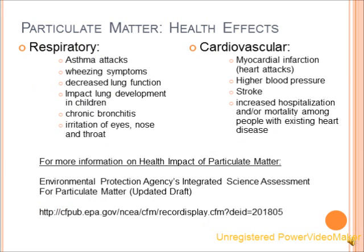There has been a lot of research into the health effects of particulate matter. The two major ones tend to be both respiratory as well as cardiovascular. So for respiratory, among people who have asthma, they're more likely to have an attack if they're exposed to particulate matter, more likely to have wheezing symptoms, decreased lung function. Some studies have shown an impact on lung development in children, the development of chronic bronchitis, as well as irritation of eyes, nose, and throat in the general population.